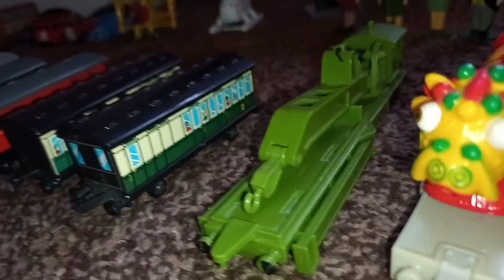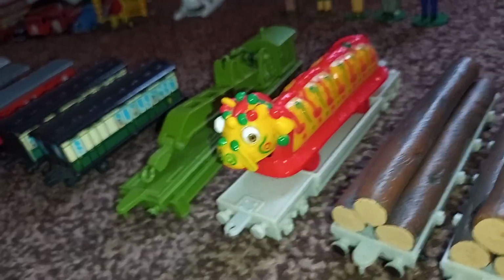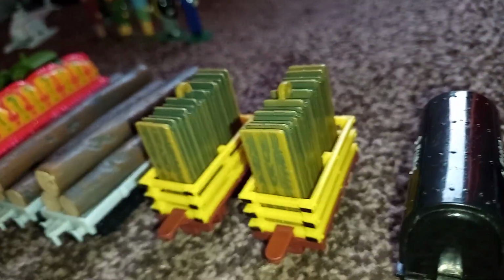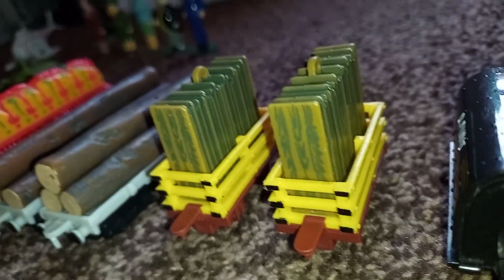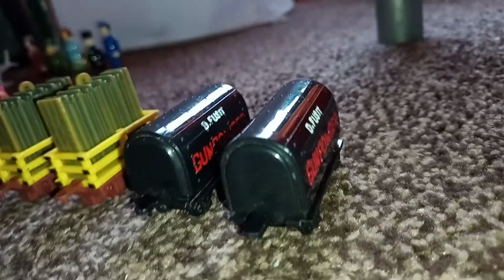Got the breakdown crane, the Chinese dragon on the flatbed. I've got two of Henry's log cars. Got the slate trucks, and rather disappointingly, when ERTL made the slate trucks, they've done the slates far too tall. And the defused gunpowder tankers.